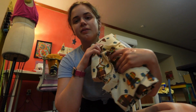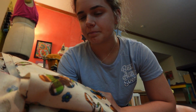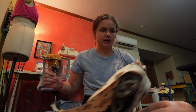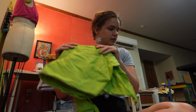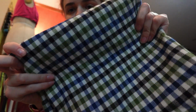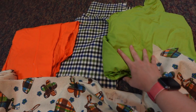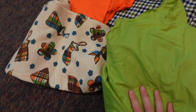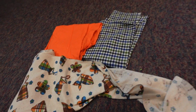Okay, so I've decided that I'm going to make a bag using this vintage canvas fabric. For the lining, I'm trying to decide between an orange, a green, or I've got this green, blue, black plaid. Okay, I feel like I definitely want the green. I like that a lot. These ones are both cute, but I'm a green girl.